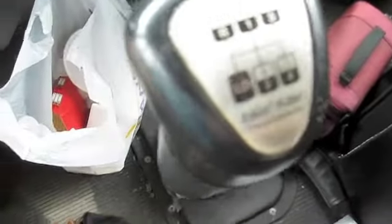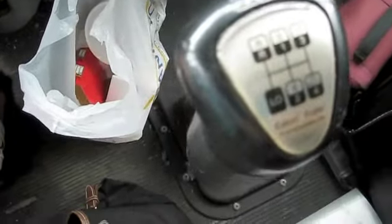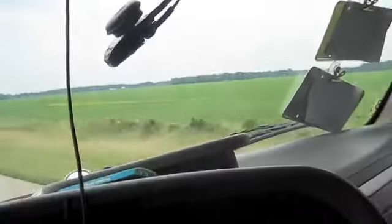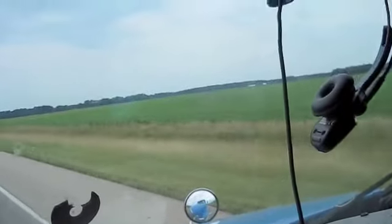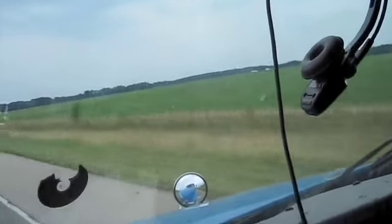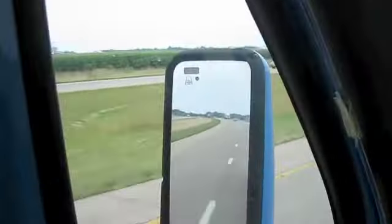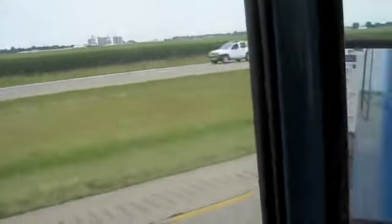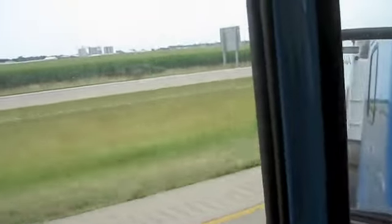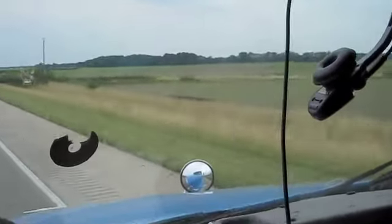It shows it's a 9-speed, but in actuality it's a 10-speed. It has an automatic. It automatically shifts up into 10th speed after a bit. This is some of the Illinois countryside. Not sure what that is over there, but there's corn over there. Lots of acres of corn. Corn and soybeans are grown mostly in Illinois.